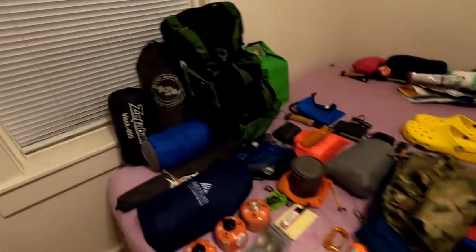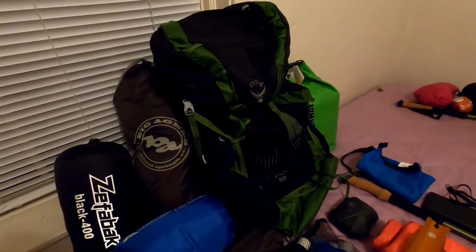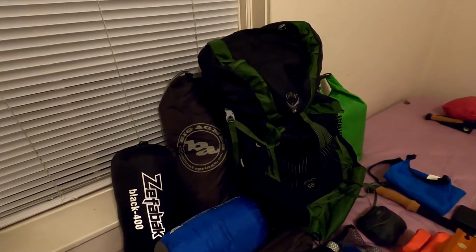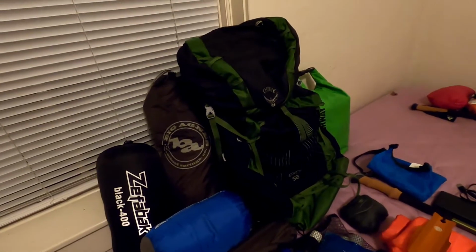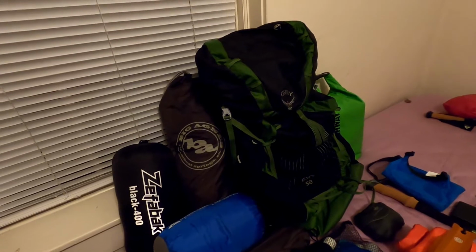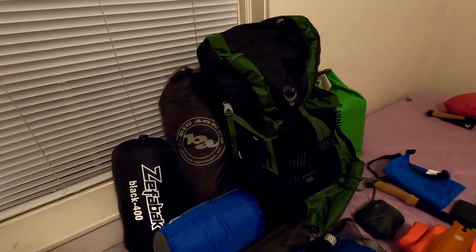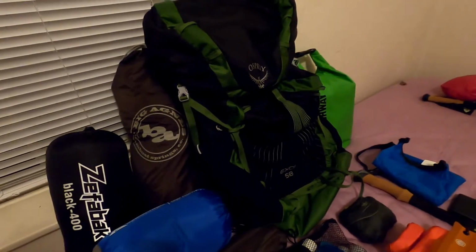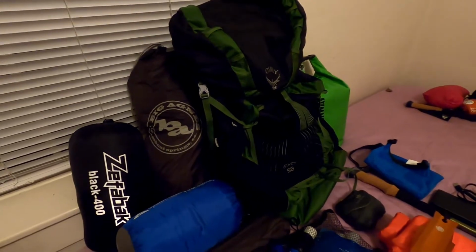So what I have is my Osprey Exos 58 bag. This bag I think is like a 2016 model. I bought it several years ago on clearance at REI. Nothing's wrong with it. I love that bag. Honestly, I think it's better than the new Exos bags that they have out currently. I think the hip belt is better, but that's my bag.